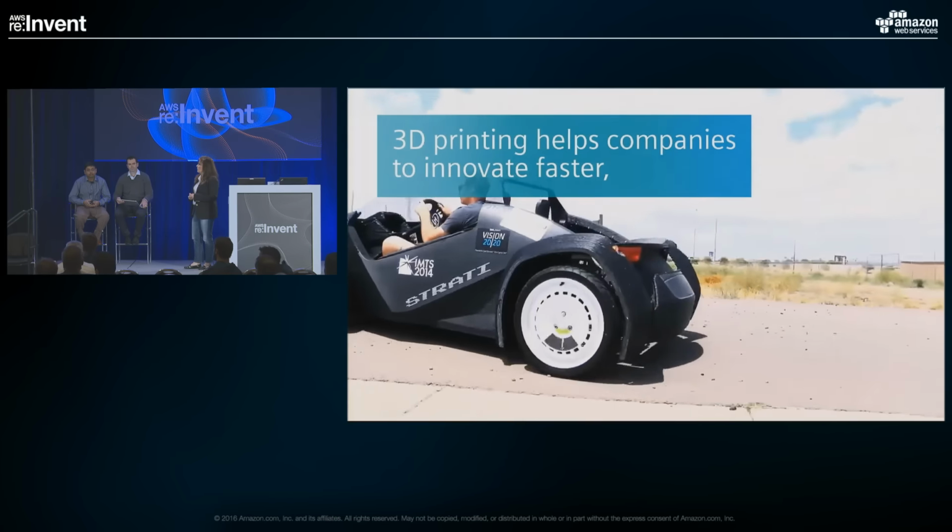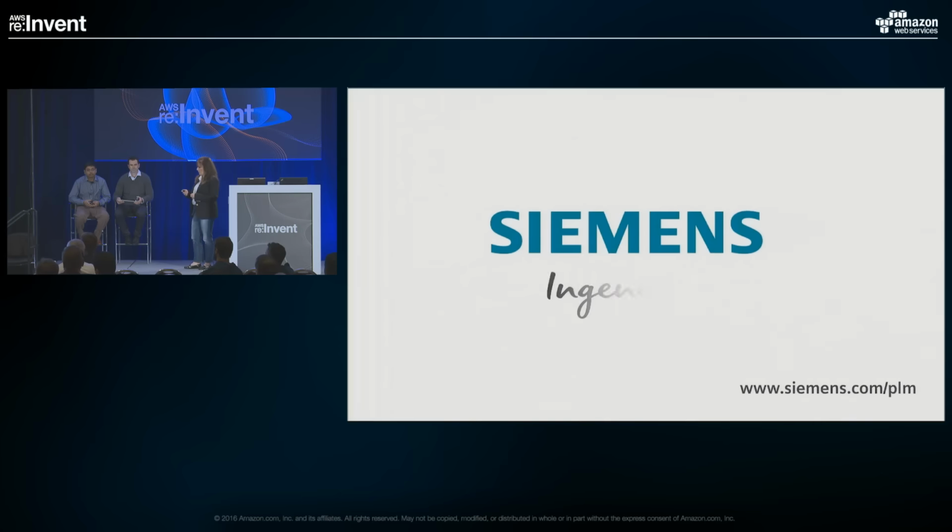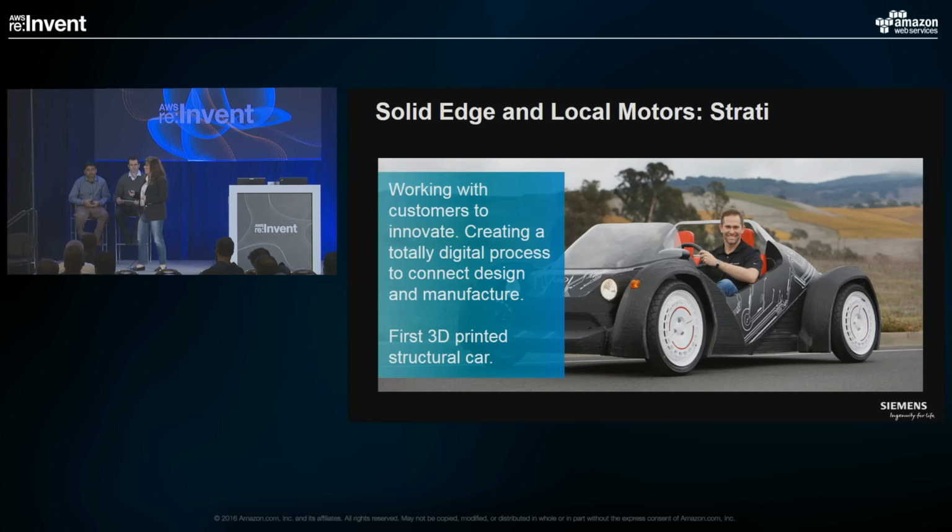3D printing helps companies to innovate faster. So one of the other products we're going to talk about today, and Danny's going to bring up, is Solid Edge, another one of our design products. And what you just saw was a demonstration of a car being printed. That car went from design to manufacturing in 4 months. It was printed in 44 hours with an approximate cost of $7,000.